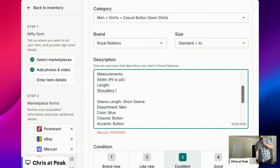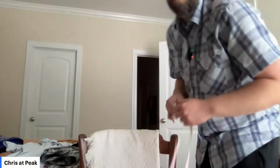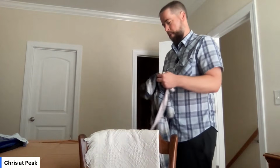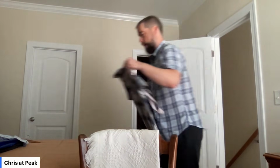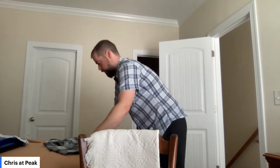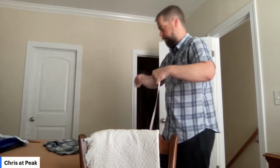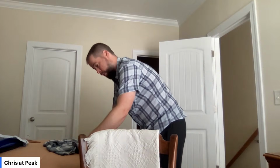So I brought my little clothing measurement tool. We're going to take off the shared screen here for a second. And I'm just going to flat lay this. Now, typically I have my measuring tape on my workbench. It makes this process a lot easier than having to wield a measuring tape. But I'm on the road, so we're making the best of what we got.